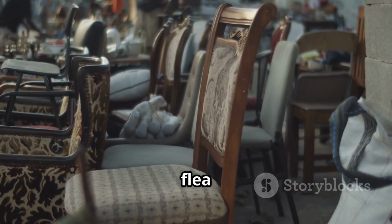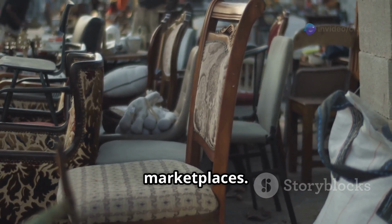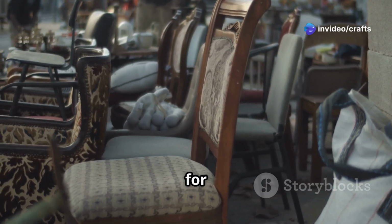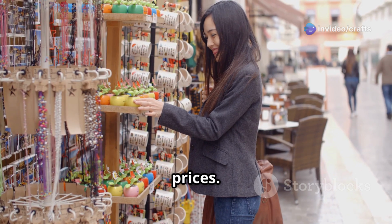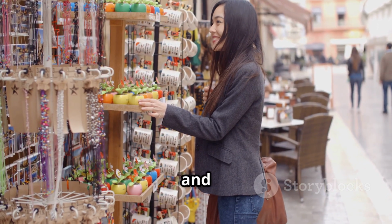Visit thrift stores, flea markets, and online marketplaces. These places are treasure troves for unique and affordable pieces. You can find hidden treasures at great prices. Bargain hunting can be both fun and rewarding.